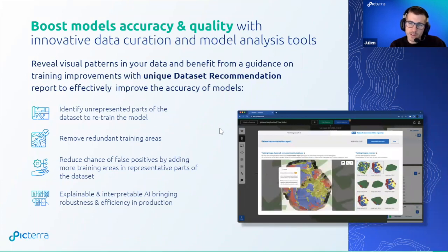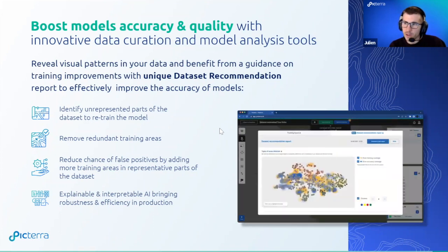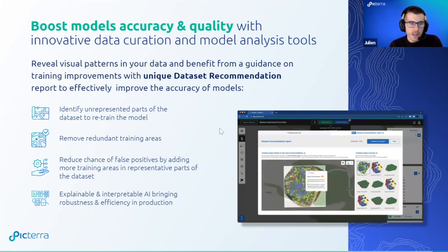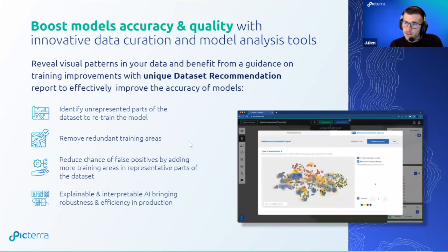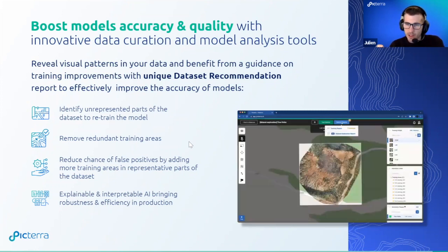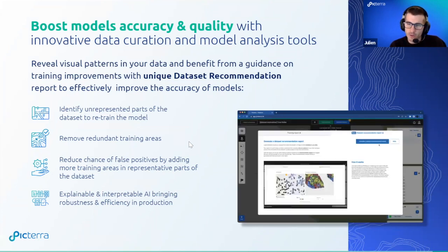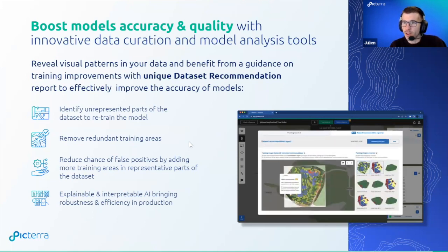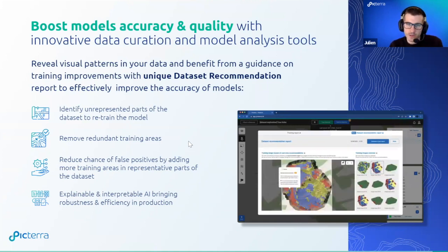And so what dataset recommendation does is automatically suggest regions in your training set that you should annotate, so you're more efficient when you're doing the annotation process. The second one is it avoids redundant training areas, and this is a bit linked to the first one, but by recommending where to annotate, it avoids annotating over and over again the same context, which at some point is not bringing much to the model. If most of the annotations are the same, the model is not learning much. It's much more efficient to give variety of annotation and variety of context to the model. So again, this is a way to maximize the impact of the annotation work that you're doing and to make sure that you're not wasting your time re-annotating similar regions.